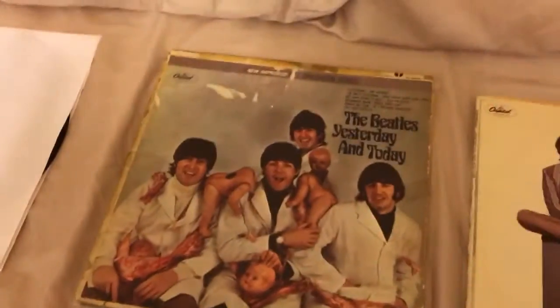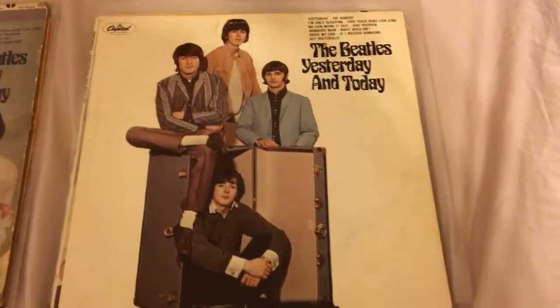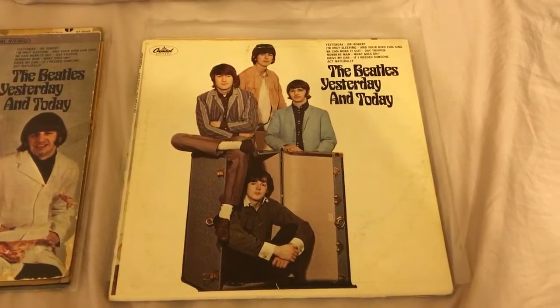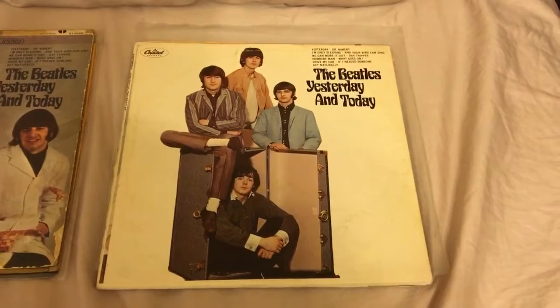I'll talk a little bit about how I got them in a little bit. Let me show you the second state Butcher cover. This particular second state is, as you can see, in really nice condition. One of the coolest things about this one is that as soon as I saw it, I was like, wow, this is awesome. Check this out.